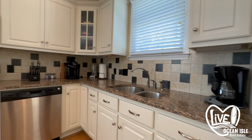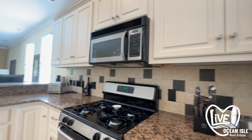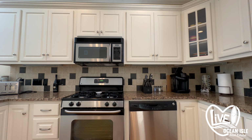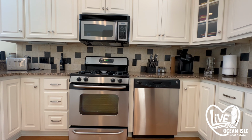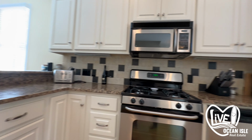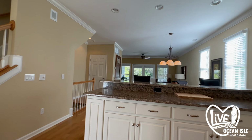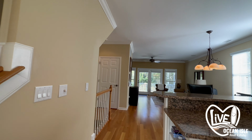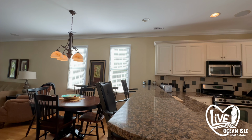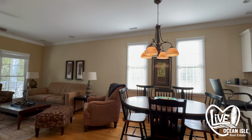Granite countertops, backsplash. Maybe it could use a little updating, but nice. The dishwasher is in a little bit of an odd space. You don't typically see it right there, but it's a good use of the space, I guess. So, lots of cabinetry for storage, tons of counter space, a nice bar area here as well. And then you have your dining.